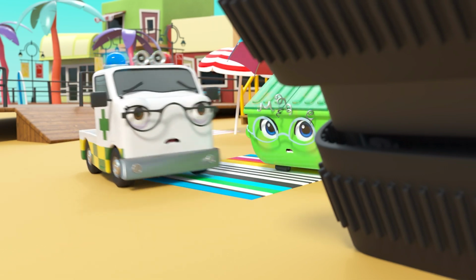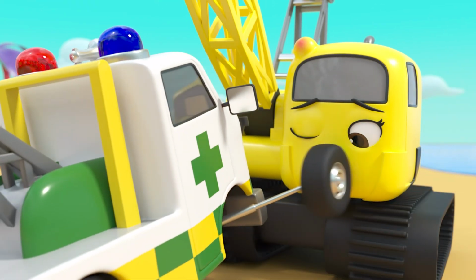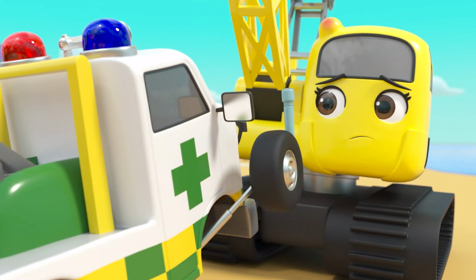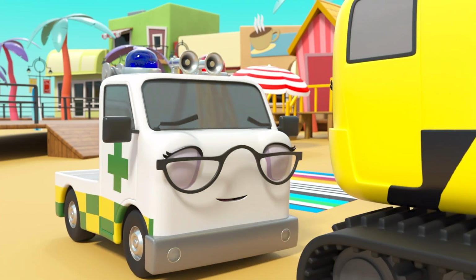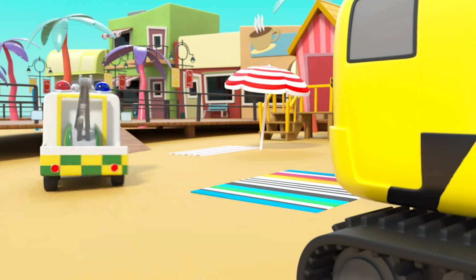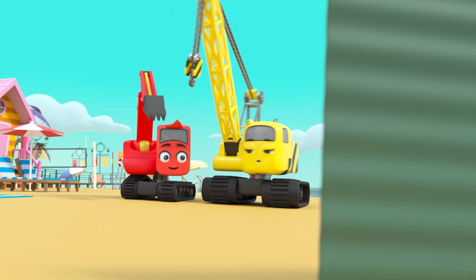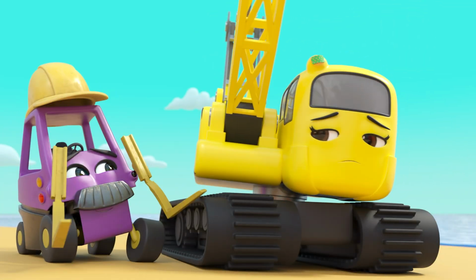Amber the ambulance is here to check that Dazey's okay. That was quite a bump. Phew, she's okay. That's much better. They still need to add the roof on. But now Dazey is a bit scared.